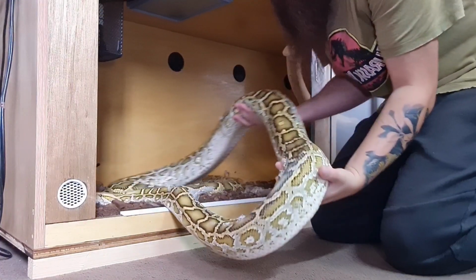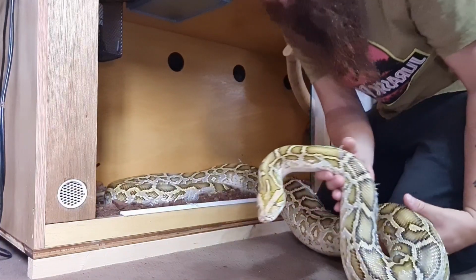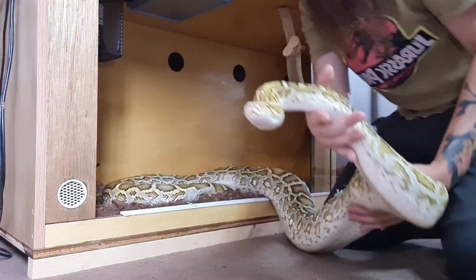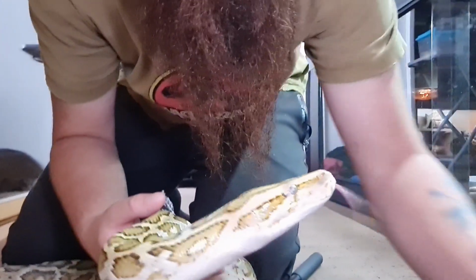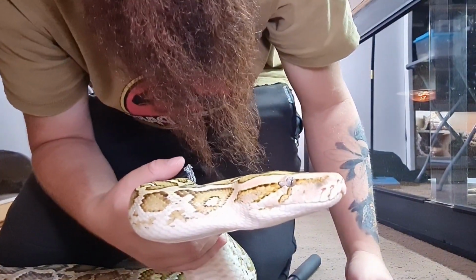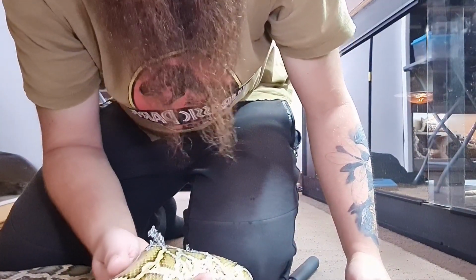That is a bad shed, my son. Let's have a look at this eye cap. Yes, he has retained an eye cap, ladies and gentlemen. Have a look at the side of that face. Right there, you see that? He has retained an eye cap. It started to come off a little bit, but it hasn't fully come off.